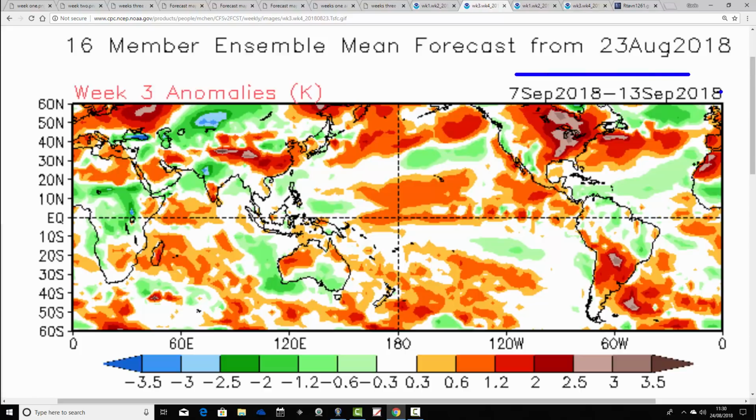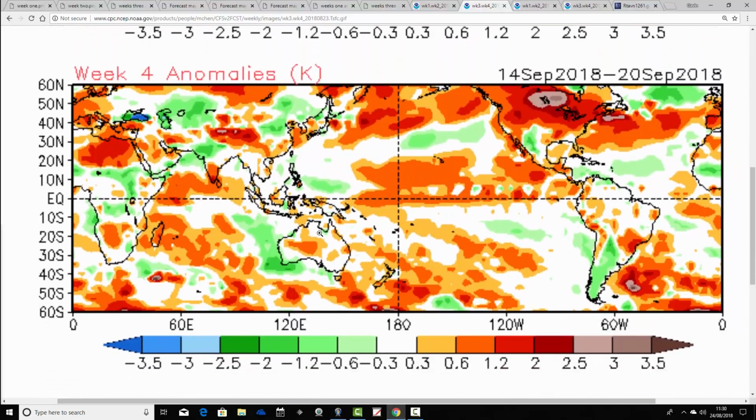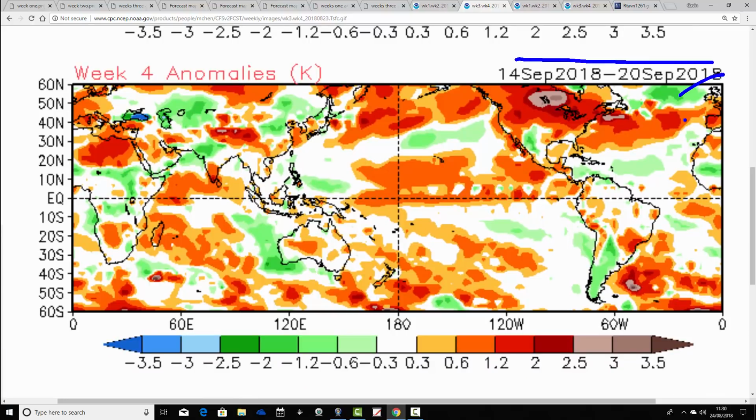So the 7th to the 13th, it's kind of reverted itself to the default pattern of this summer, which is much warmer than average, and I suspect we'll see very dry conditions as well. Most parts of Europe also coming out much warmer than average, and then these warm conditions are generally continuing into week four as well. The 14th to 20th of September still coming out warmer than average, not quite as warm as week one, but still above average overall through most parts of the country.